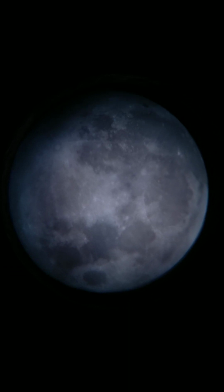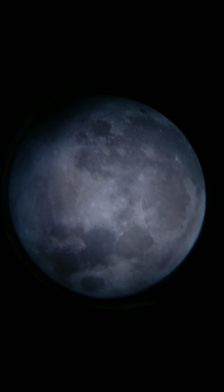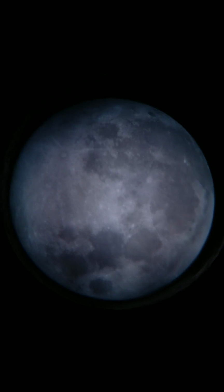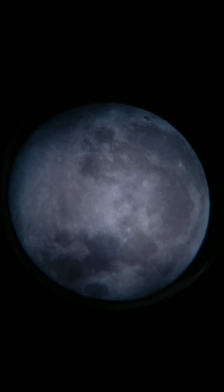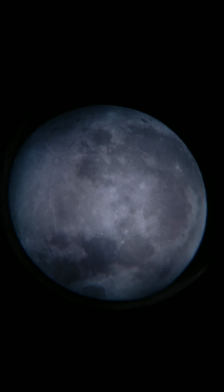Going the wrong way as usual. I can never get it right. They're counterintuitive, these controls on the control pad. You think you're moving the... Well, it's very difficult to explain, but you think you're going one way, but you end up going the other.